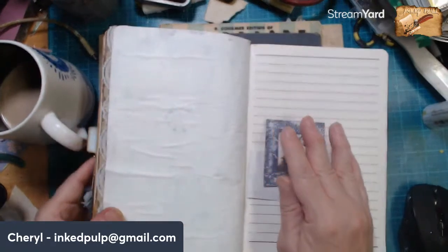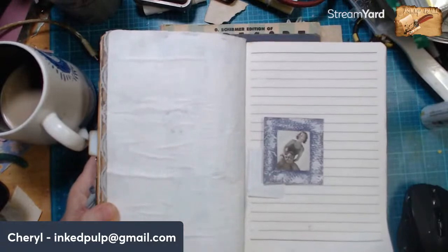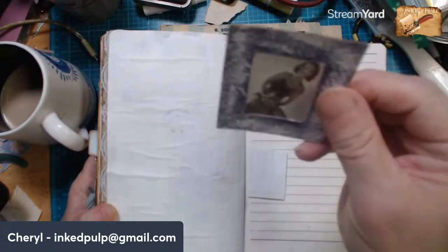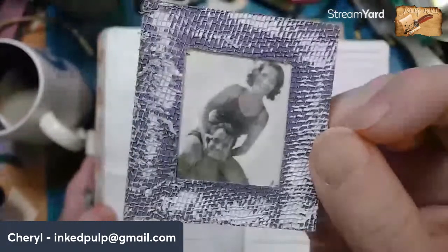Oh, okay. I filmed it and I did the layout and I hated it. I mean, I absolutely hated it. The only thing I liked about it is the picture that I made the frame for out of that gauze paper.